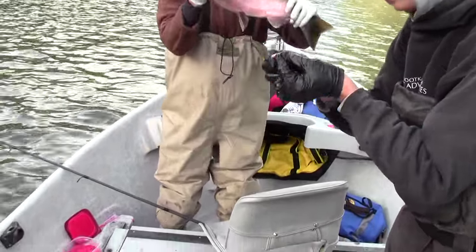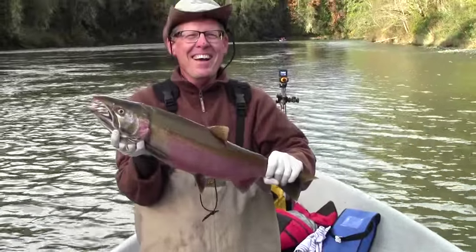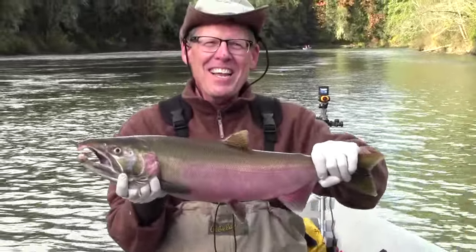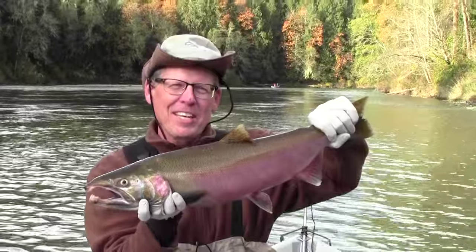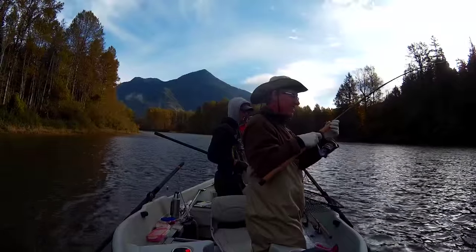Yeah. Mike's about a barbless. Aren't we supposed to be barbless? Nope. No. I'm stacking the odds against me. We're three for three getting on the fish. Yeah, right. Beautiful fish.